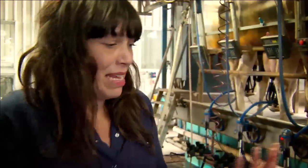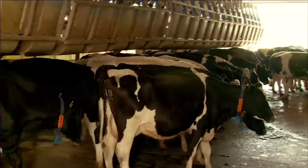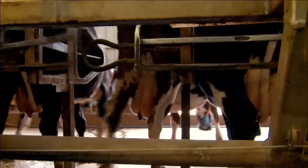Well, it definitely doesn't feel like an experiment or a science lab. This is just like being on a farm. I'm covered in milk. It stinks like cows. There's milk and all sorts of fluids flying everywhere. But really, we are standing in the middle of something that could revolutionize agriculture and with massive impacts for the environment.